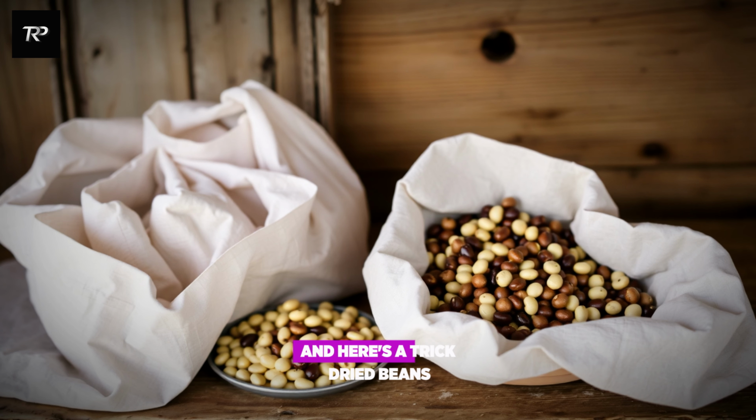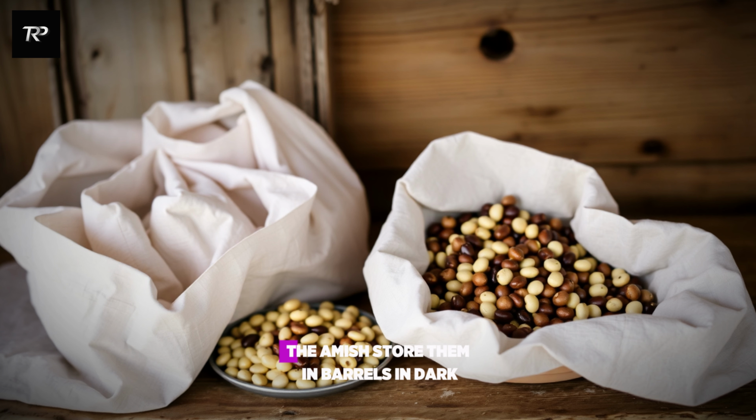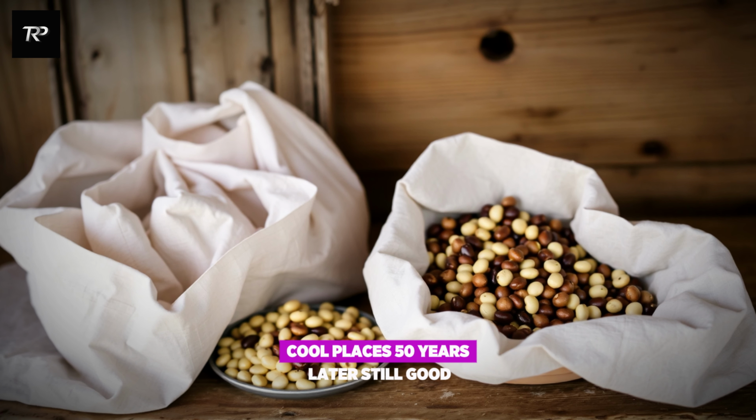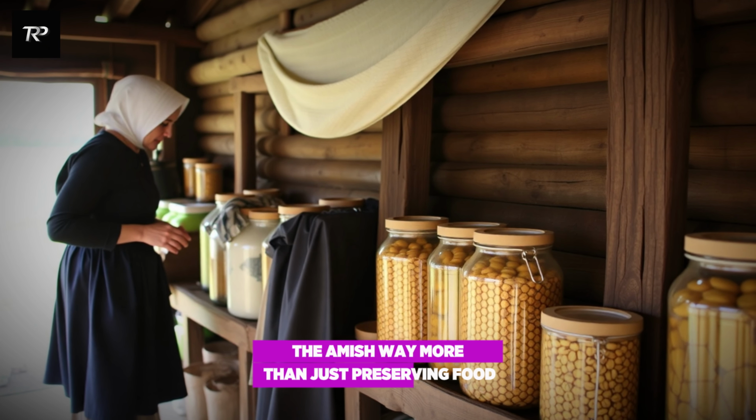Almost. And here's a trick. Dried beans? They last indefinitely. The Amish store them in barrels, in dark, cool places. 50 years later? Still good. The Amish way. More than just preserving food.